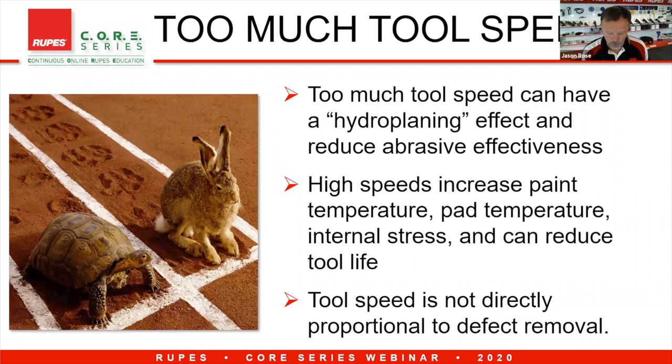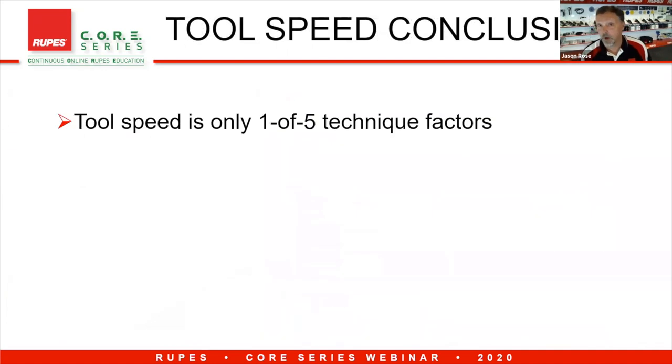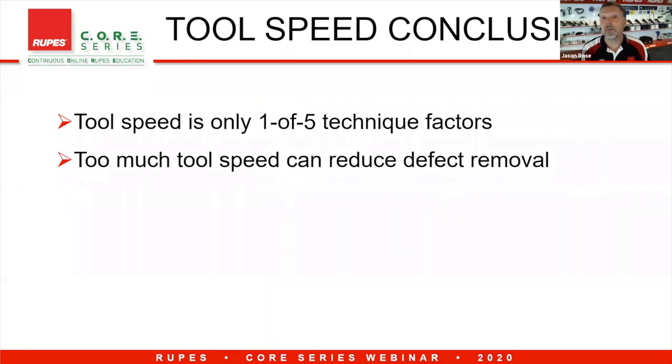So tool speed is not directly proportional to defect removal rates. This is what we're talking about in this myth. And as you can probably guess, we are busting this one, but tool speed is only one of the five variables. And too much tool speed can actually reduce your defect removal. Again, we talked about the earlier myth about the impact of heat and paint swelling. You actually have to slow down and wait for that paint to cool down to effectively remove defects. So it's actually impacting your efficiency.